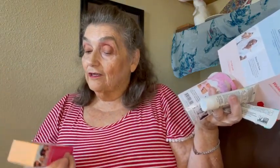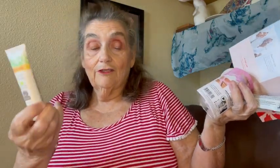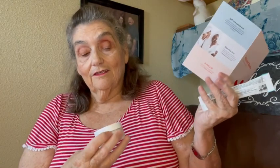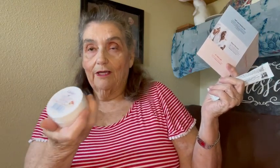So we've got the scrub face mask, and this is a facial cleanser, a sponge. It wants to fall. This is exfoliating body polish, and then this water rehydrator thingy. So I think that's a great box.